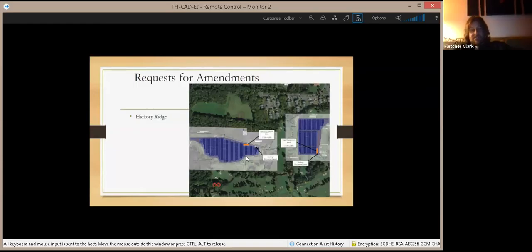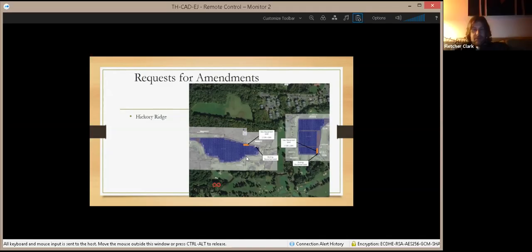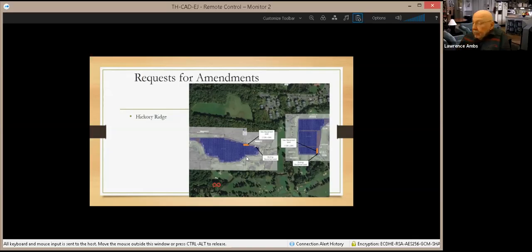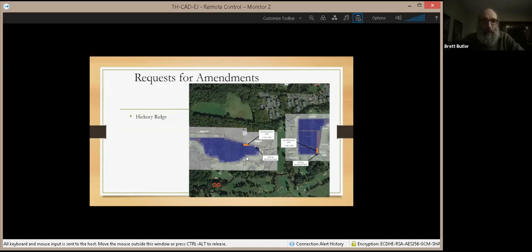That's a good question, though. Are there issues with storage? I'm interested in that, but it's not relevant for us. It's not pertinent for what we're talking about. Okay. Should we move to accept the amendment? Yes. I move to accept the amendments for Hickory Ridge. Second. Larry? Aye. Fletcher? Aye. Leroy? Aye. Anna? Aye. And aye for me as well.